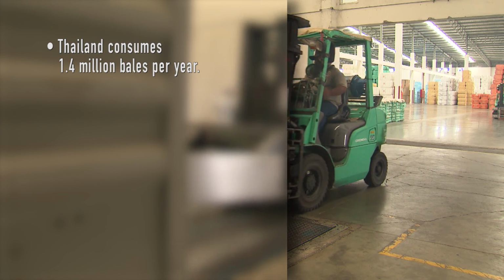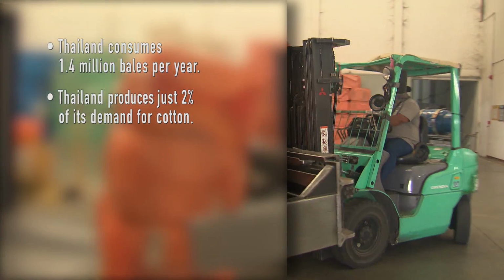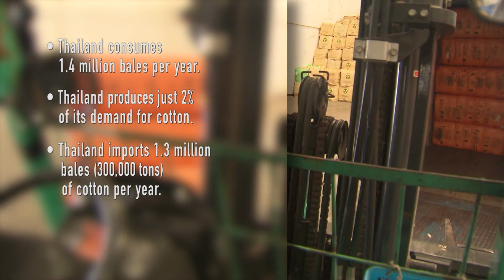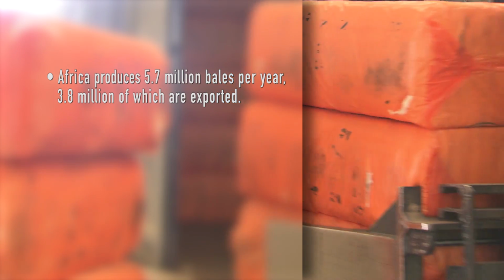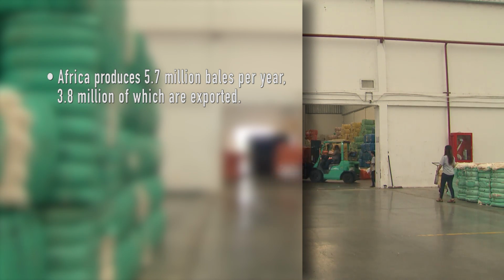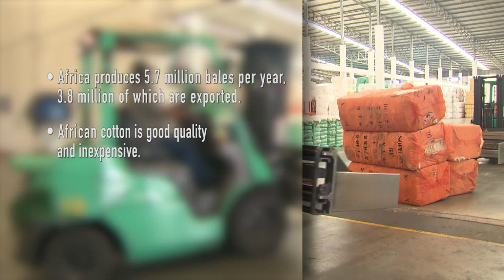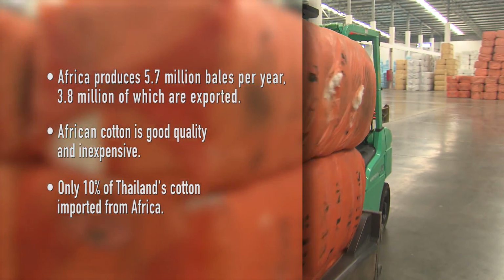Thailand consumes 1.4 million bales of cotton every year, but produces less than 2% of what it needs. So every year, Thailand imports 1.3 million bales of cotton, the equivalent of 300,000 tons. African countries produce 5.7 million bales and export 3.8 million, more than enough cotton to meet Thailand's demand. African cotton is generally good quality and often cheaper than other major exporters. But African cotton now amounts to only 10% of Thailand's cotton imports.